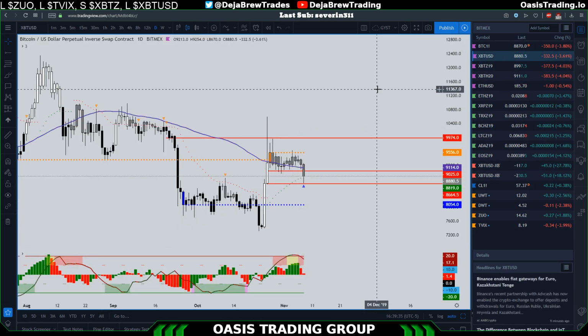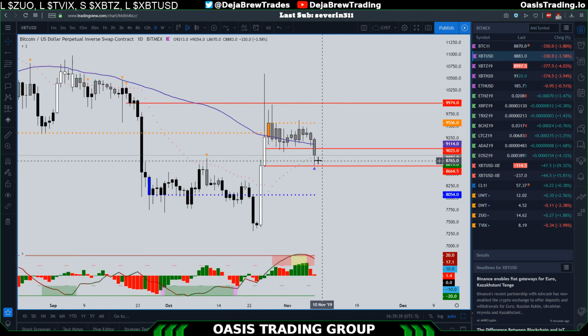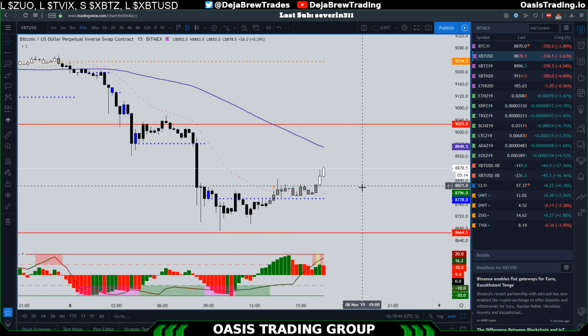The same indicator fired off a buy for Bitcoin. Yeah, honestly, this could be a really good dip if we do hold this 8,800 level. 8,800 is a really clean level.